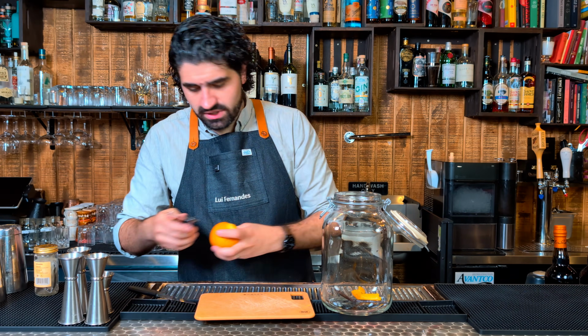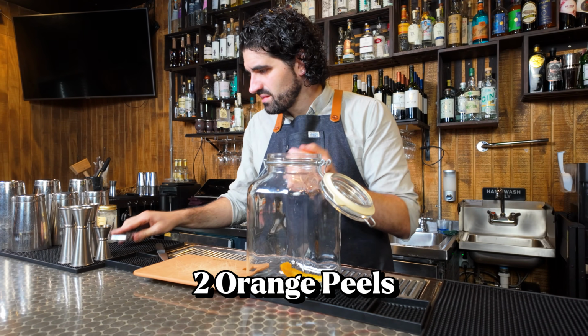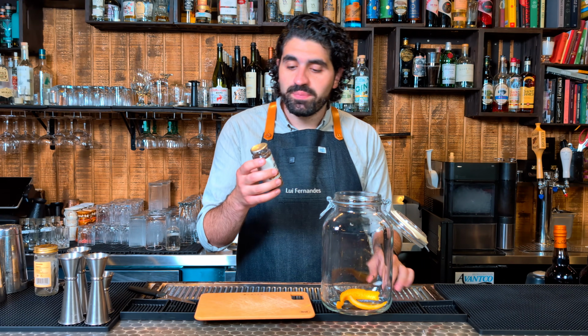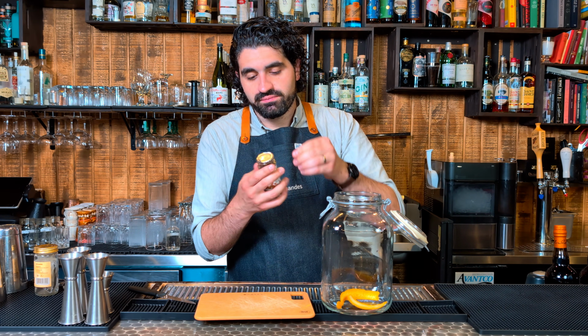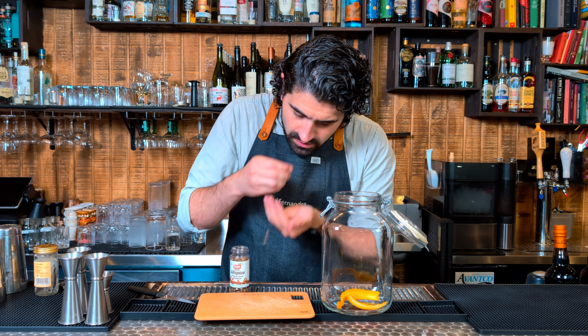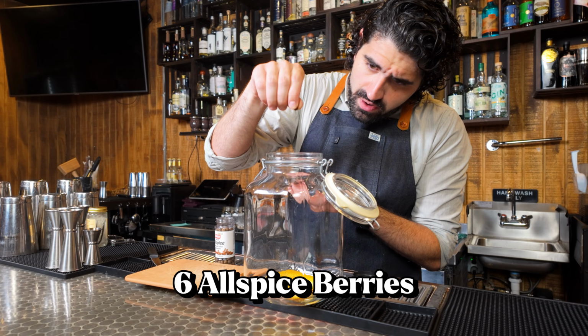Leave that, and we'll just do another one, just because citrus is great, you know? So I'm just gonna put that in there. And then we're gonna do about 6 allspice berries. You usually find ground allspice, but I found this at the supermarket. Just whole allspice berries. 6 allspice berries. Oh, they smell incredible. 1, 2, 3, 4, 5, 6.